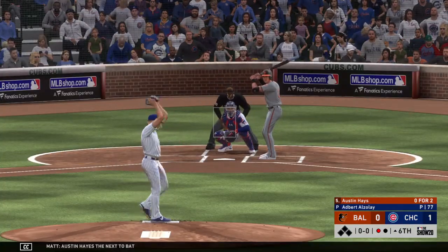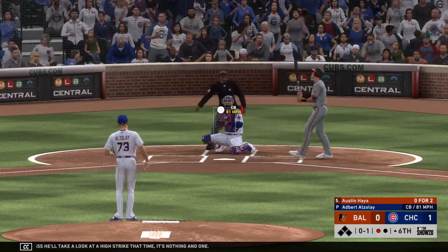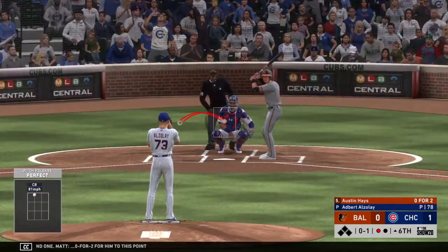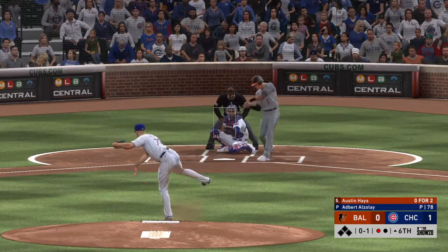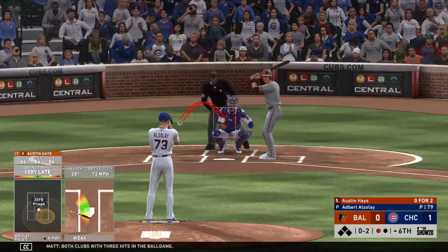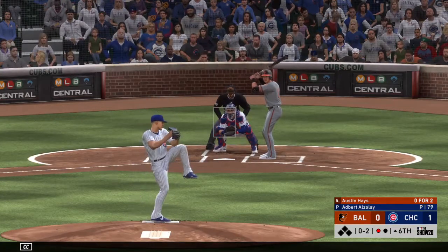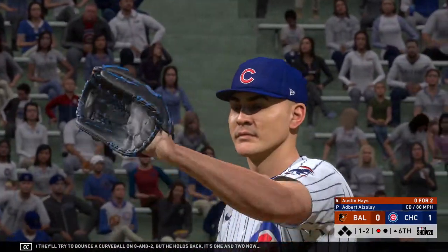Austin Hayes the next to bat. As he'll take a look at a high strike that time, it's 0-1. 0 for 2 for him to this point. Behind 0-2 now. Both clubs with 3 hits in the ballgame. And they'll try to bounce a curveball on 0-2, but he holds back.